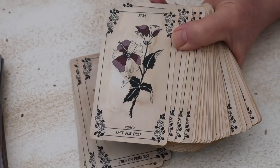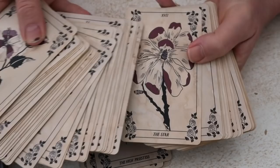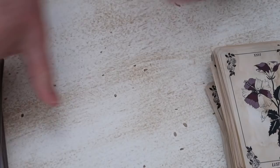So the descriptions are very, very poetic. The language is really, really beautiful. You can see the tea stain on the cards. They're all quite unique. The colors. Yeah. So this is the Maiden, 68 cards. And then with the Pythia, 48 cards.